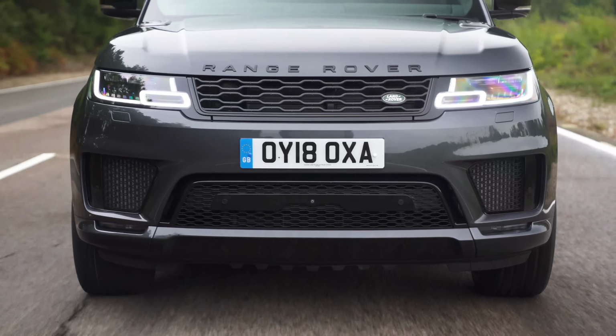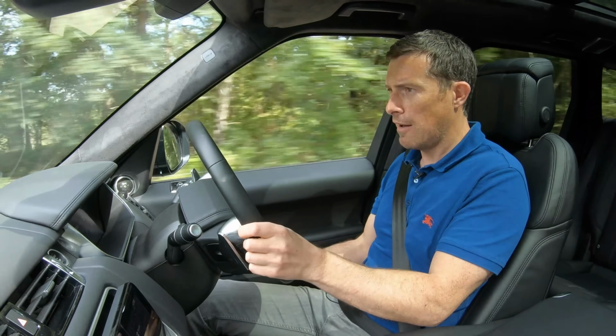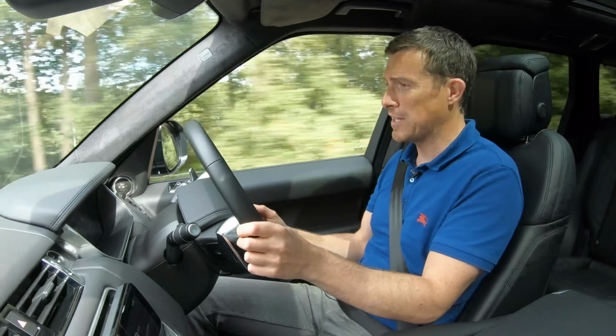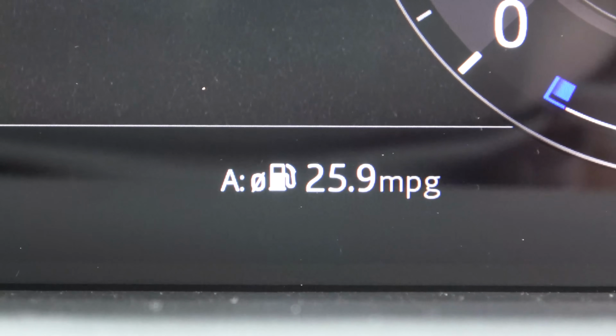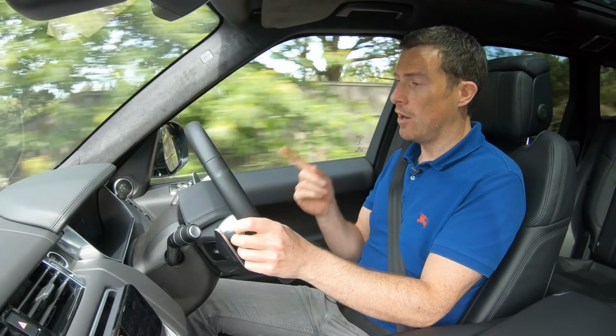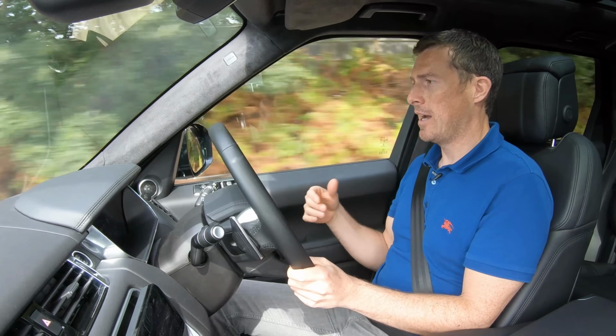Engine-wise, this is the TD V8 diesel. It's got sufficient punch, and it actually sounds all right for a diesel when you put your foot down, but economy, it's not great. I'm doing 26 miles per gallon. Right, can't fault the gearbox. The gearbox is very good in this. It's not the fastest to respond, but it's quick enough and it's very, very smooth.